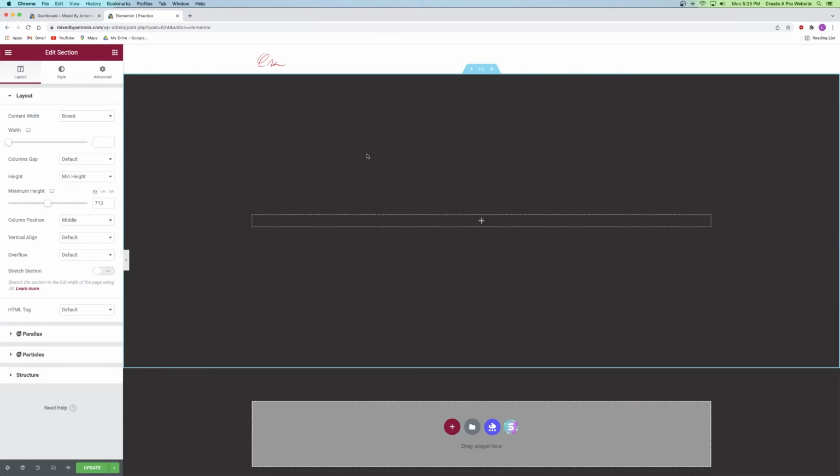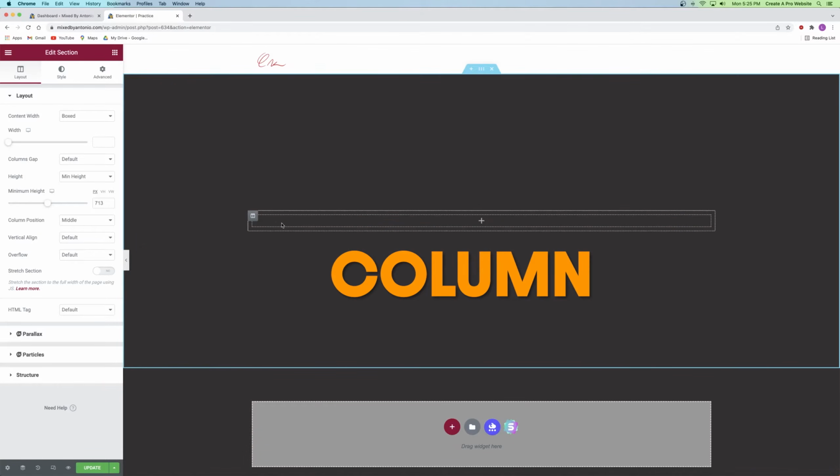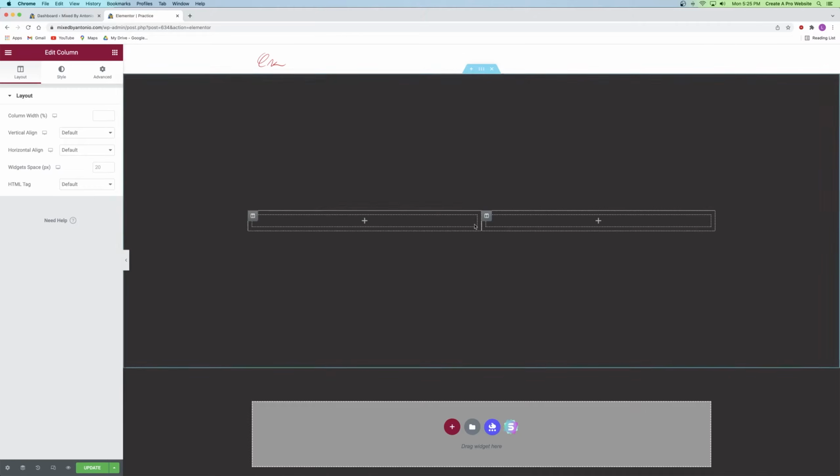Okay, so the basic layout of a website is you've got a section, which is the blue line that's outlining this whole section here. You can see the blue line here. And so inside of a section, which is essentially the background, you have a column. And so this is a column right here. It's this gray dotted line right here. And then you can have multiple columns inside of a section. So let's go ahead and check out this column right here. I'm going to right click on it and say Add New Column. And so now you see that I have 2 columns inside of my section.